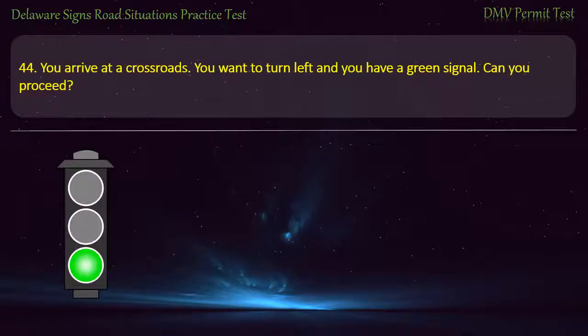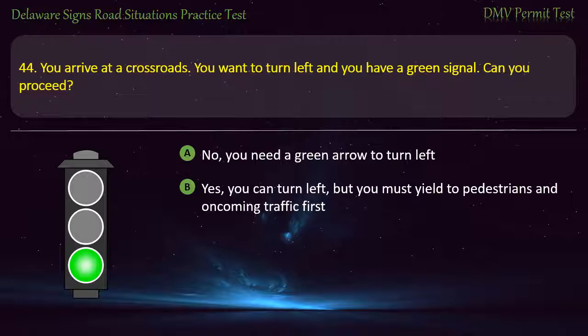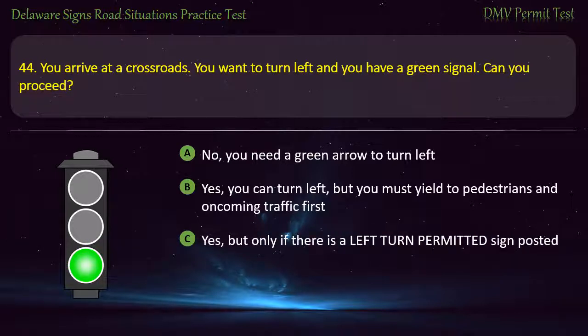Question 44. You arrive at a crossroads. You want to turn left and you have a green signal. Can you proceed? No, you need a green arrow to turn left. Yes, you can turn left, but you must yield to pedestrians and oncoming traffic first. Yes, but only if there is a left turn permitted sign posted.